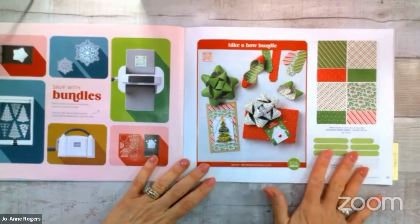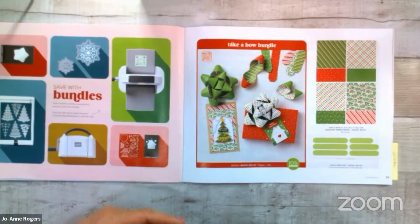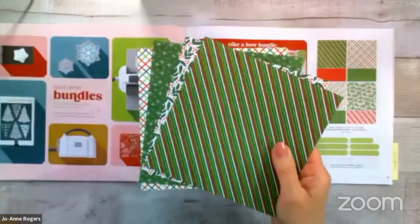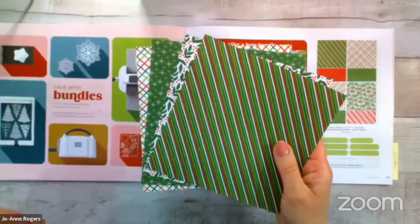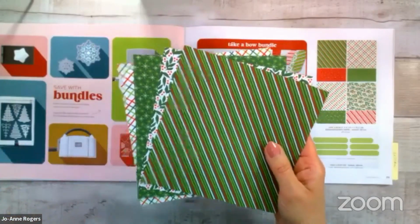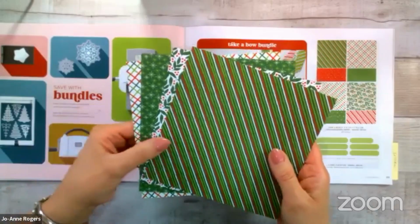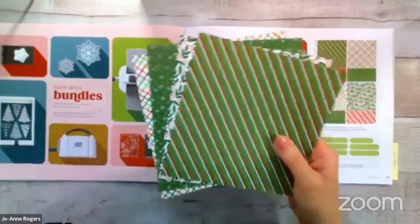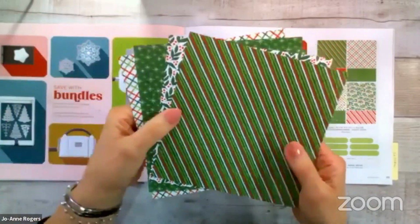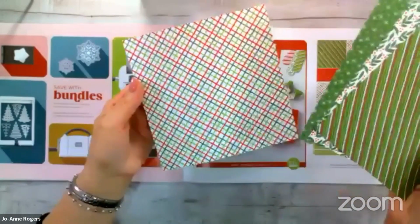So I'm looking on page 39, and I'm going to show you the paper. I did not get this particular bundle, but I want to show you how awesome this paper is. Now, this paper, I think, is going to sell out quickly, and it's just because it's so Christmassy. It's got such true Christmas colors that we always want to use. And what's great about it is that there are 8 different designs because there's 4. And you can see them here, and I'll tell you the colors in just a minute.